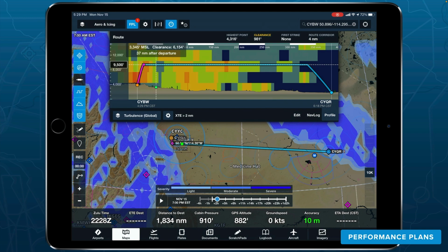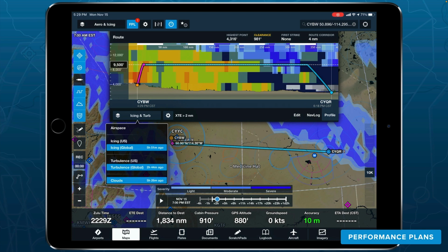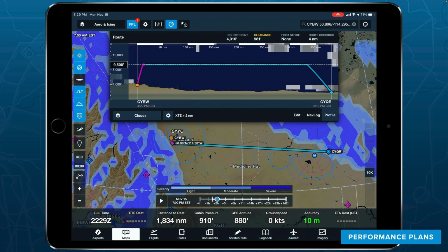And I personally really like using it just because, especially flying out west, not so much heading eastbound, but west of Calgary and west of Alberta there, how it couples terrain and obstacles with this view. It's a really nice view. Now, icing, turbulence, and cloud layers can all be put on there at the same time. And you can also deselect that to declutter everything and just take a look at what's most important to you.